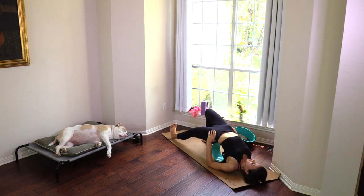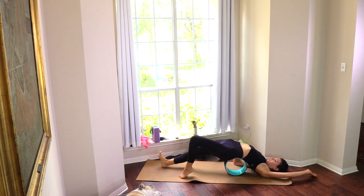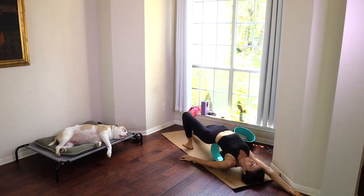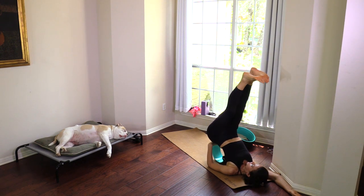One more time, you can extend one leg. Left leg extends, left arm over the head, psoas and the whole front of the body stretches and opens. Change sides. Great, one more time. Take one leg up. When you're ready, the other.